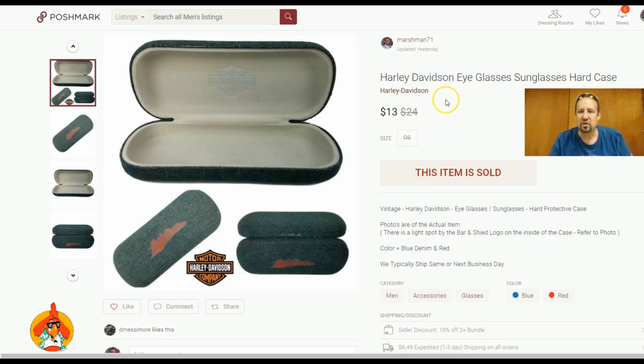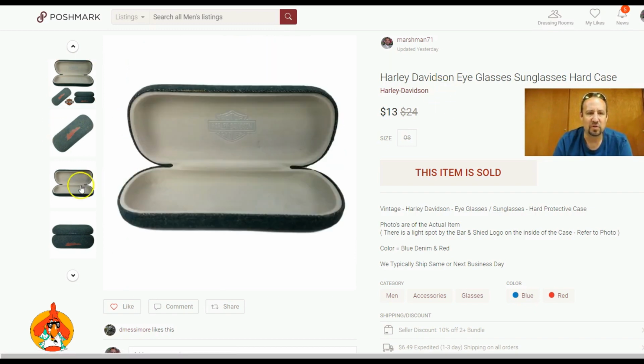And then I just sold this yesterday. It's going out on Monday. Well, today, whatever. It's a really nice Harley Davidson eyeglass case. So yep, I've been selling eyeglass cases over here on Posh. Actually, I think it's about the third eyeglass case I've sold over here. So these things sell on both platforms. Just a really nice Harley case.